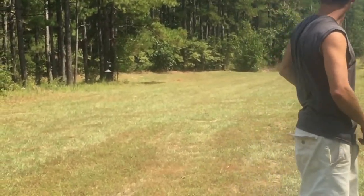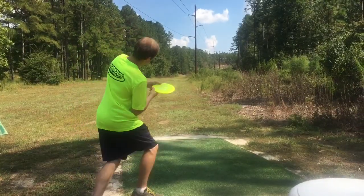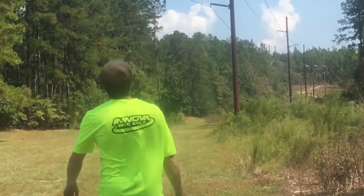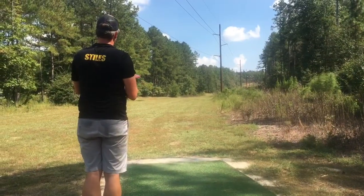Steven's on a forehand here. He's turned it over a little bit. It's going to put him down the left-hand side of the fairway. Connor's going a forehand, trying to get the hyzer flip on it. Let's see how this one works out. Looks like it's pushed him down that right-hand side again. That's ideal, landing right in the middle of that fairway. That's exactly what you want.